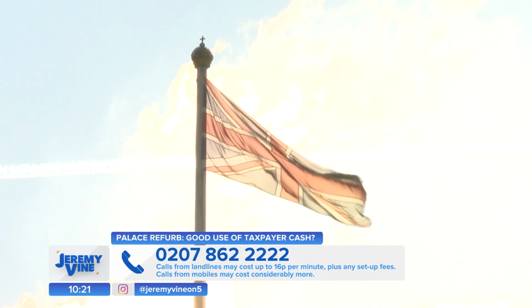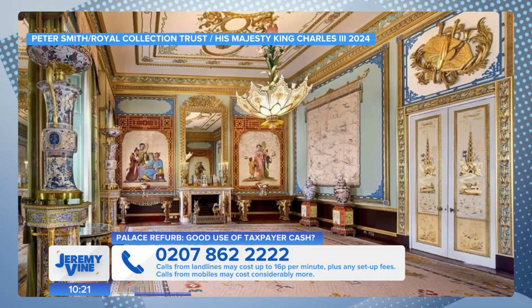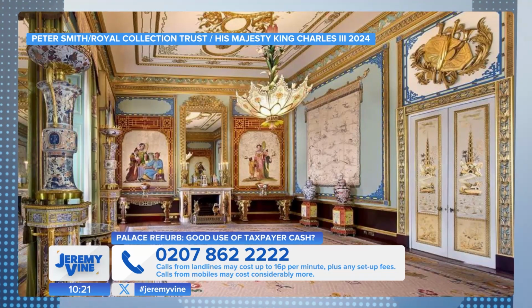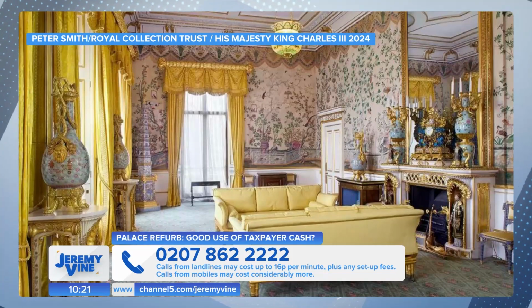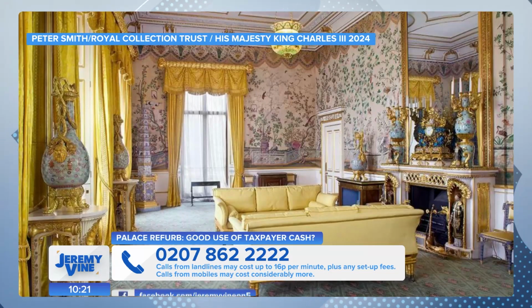The palace is an iconic landmark, of course, so maybe this is a very good use of taxpayer money. Some of it will go into bits of the palace the public don't see. I mean, that looks to me like a private room. I don't think they would be able to troop round there. What do you think, Albie?